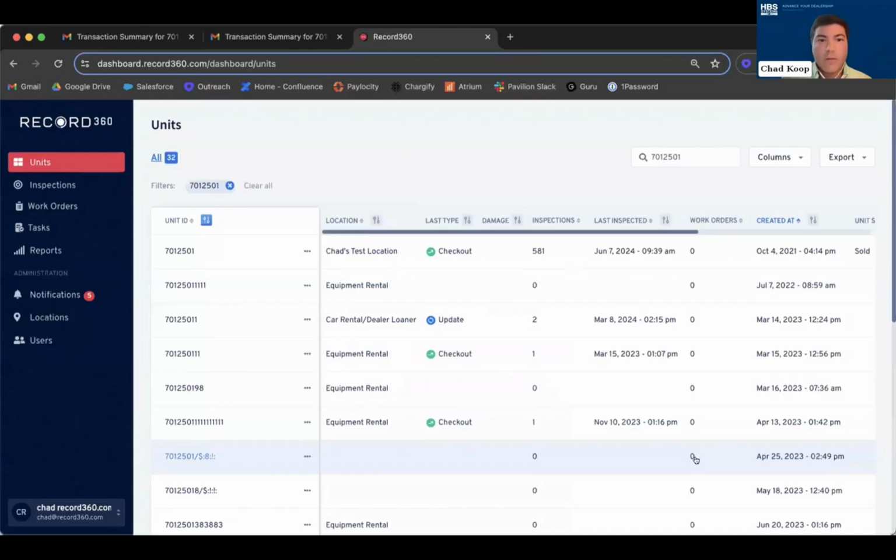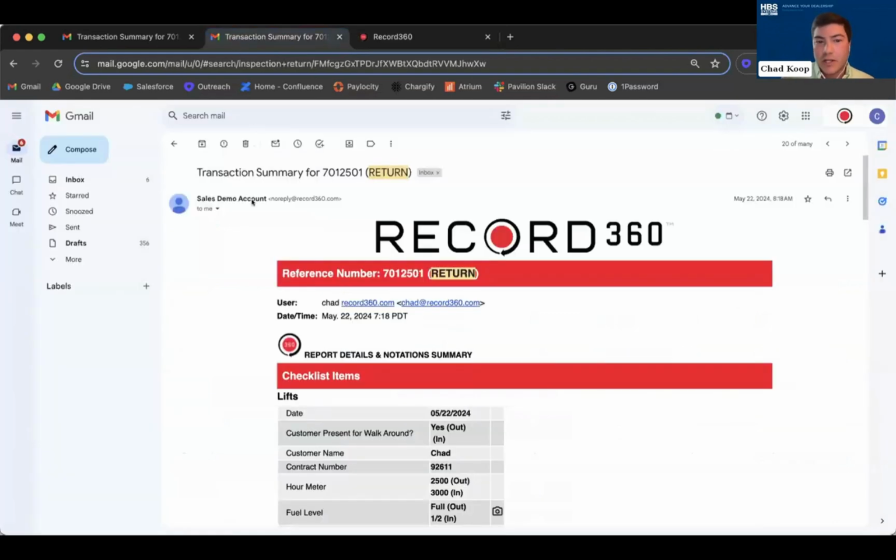All righty, so I'm sharing my computer screen now. So we'll notice that the Record360 dashboard is pulled up. Before I go into detail on the dashboard, I want to show you what these emails look like when they come over. I talked about how you could email or text this out to the customer, even those automated email triggers that we can send out. This is what they look like when they come over.